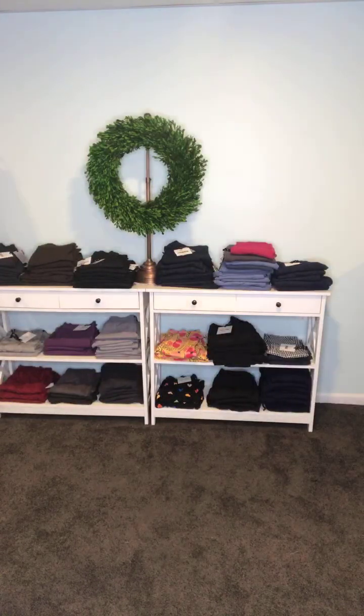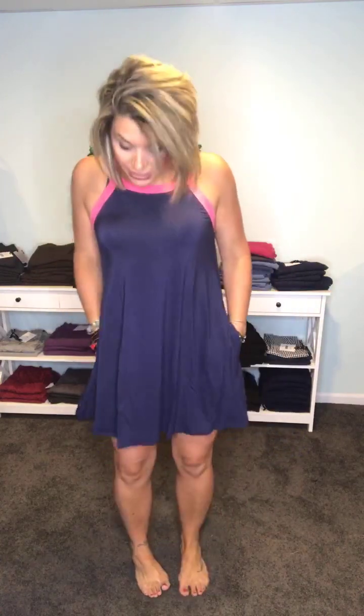So one second, and I'm going to put on a medium so that you guys can see me in my true size. So one second. All right, so this is the medium and a different print, a little combination here. Solid navy with that hot pink. This one is super cute. Now this is a medium. As you can see, it's a bit shorter.